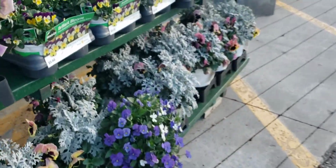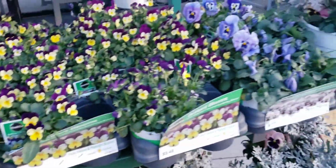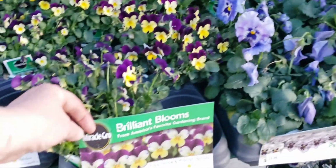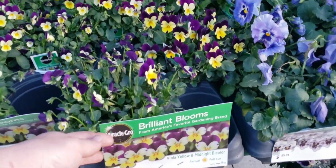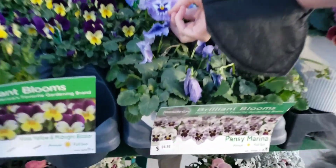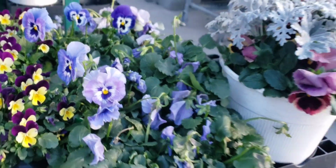I think we're starting to move on to the flowers. I was trying not to buy anything. There are a few things that caught my eye, and I'll point those out. The violas are always so pretty, and the pansies too. I think one of my daughters was kind of looking at that pansy. It is cute.